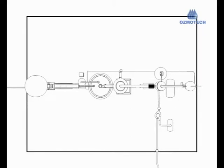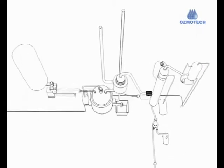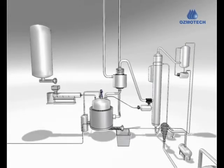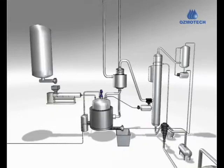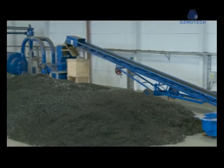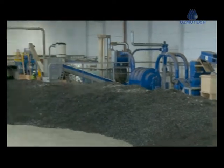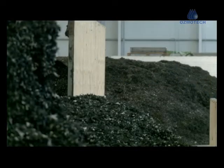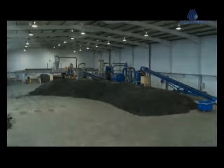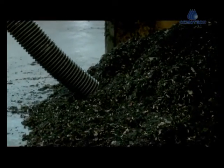Welcome to Ozmotech's revolutionary ThermoFuel system. ThermoFuel is an innovative yet relatively simple process which converts waste plastics to diesel fuel. Utilizing waste from commercial, residential, agricultural and industrial sources, ThermoFuel will produce a diesel fuel of extraordinary quality and cleanliness, while diverting thousands of tons of waste plastics away from landfill each year.